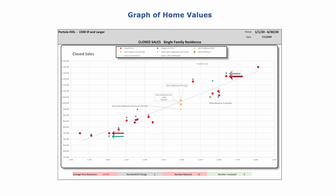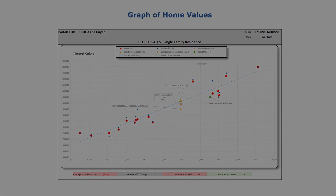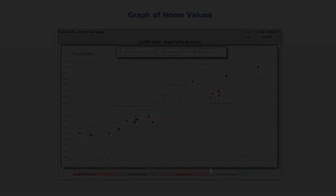Buyers and economic conditions set market value. I think in conclusion we can certainly say the Portola Hills market is very strong, as is all the other communities we prepare these reports for.